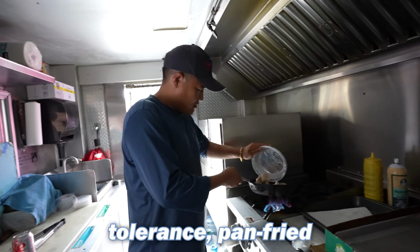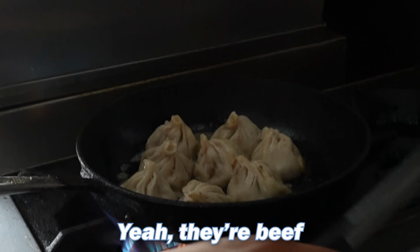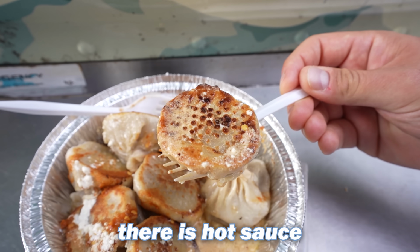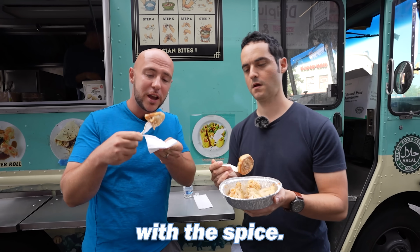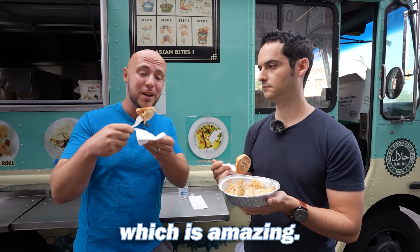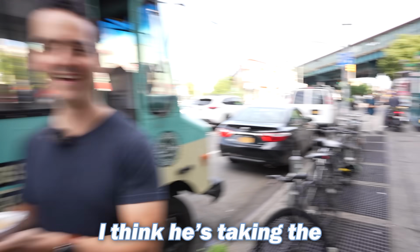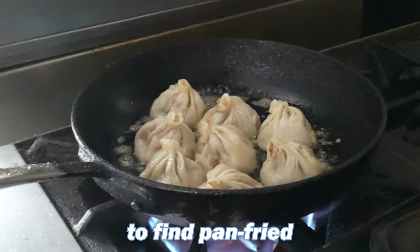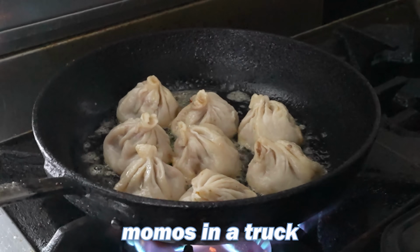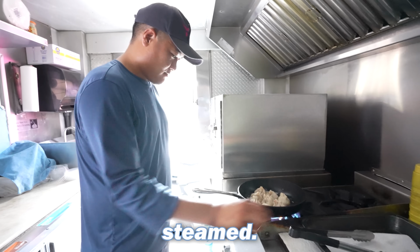And speaking of spice tolerance, pan-fried beef momos. Yeah, they're beef, and on the outside there's hot sauce and there's a white sauce. So it's like a yogurt sauce, kind of cools it down with the spice. And these are pan-fried to order, which is amazing. Rare to find that. It's very rare to find pan-fried momos in a truck made to order like this. Usually you just get them steamed. Looks like a bite.